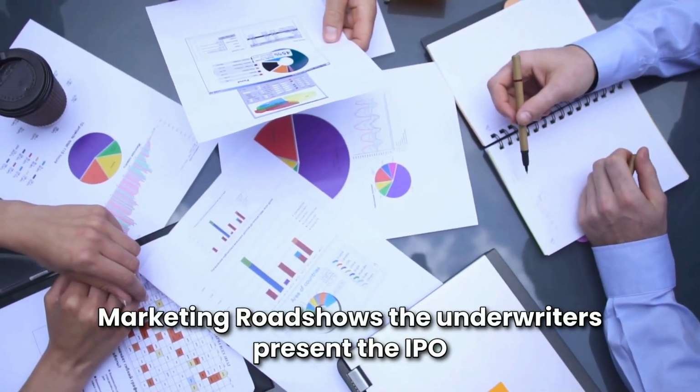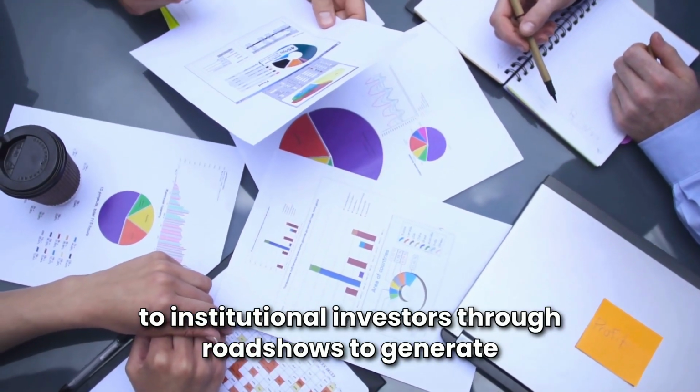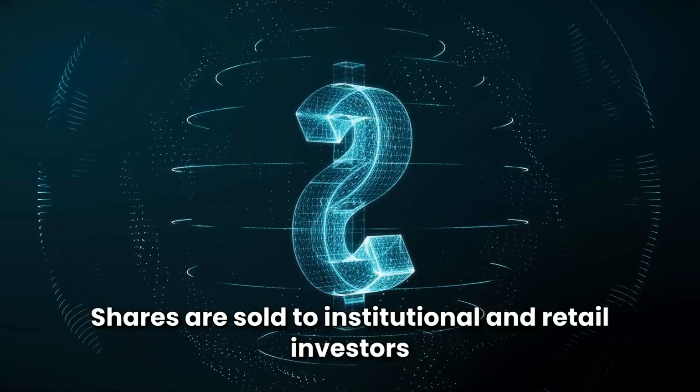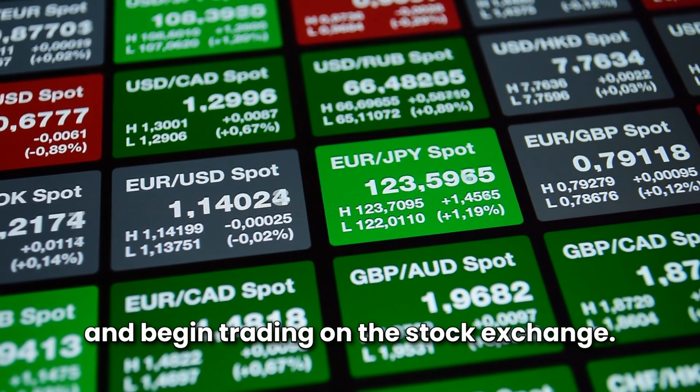Marketing, roadshows. The underwriters present the IPO to institutional investors through roadshows to generate interest. Pricing and launch. The company sets the final share price and launches the IPO. Shares are sold to institutional and retail investors and begin trading on the stock exchange.